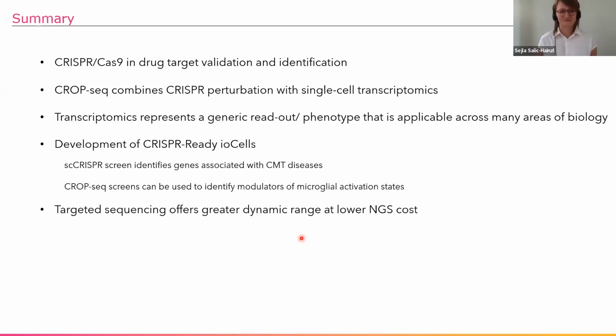I've walked you through the development of our CRISPR-ready IO cells. So showing that in the glutamatergic neurons, we identify genes which are associated with the Charcot-Marie-Tooth disease, and that we've performed a targeted crop-seq screen to identify modulators of microglial activation. And that in general, targeted sequencing offers a good readout with a greater dynamic range and lower NGS costs associated with it.